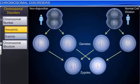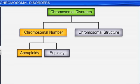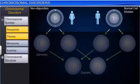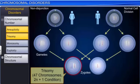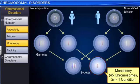Aneuploidy is a condition where one or more chromosomes are either gained or lost. Aneuploidy is of two types: trisomy and monosomy. A normal diploid individual has 2n number of chromosomes. However, when an extra chromosome is added, the condition is known as trisomy, that is, a 2n plus 1 condition. On the other hand, when a chromosome is lost, or when a chromosome of any pair is absent, the condition is known as monosomy, that is, a 2n minus 1 condition.